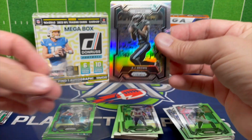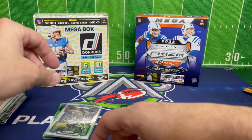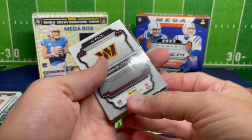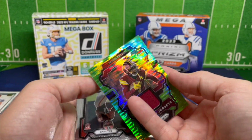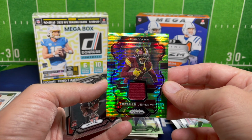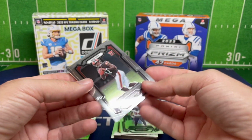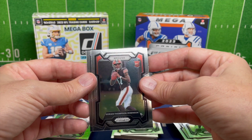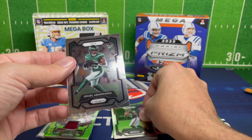Looks like we've got a backwards card here. Might be the Mem card, but I'm going to sleeve this one up first. And looks like a Mem of Jahan Dotson on that green. Pretty sharp-looking card. Not a player that we're looking for, though. And then our last two cards, we've got DTR and we got Israel Abanaconda.